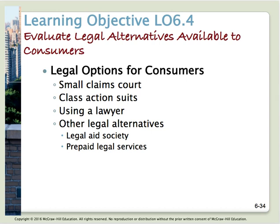Sometimes that's a difficult decision to make. Lawyers are expensive, and you need to evaluate what you hope to gain against what you'll be paying for a lawyer, whether or not you win the suit.